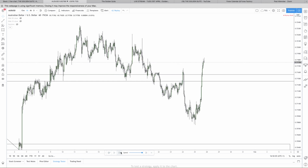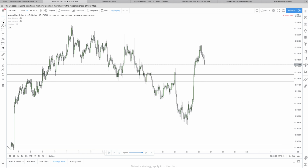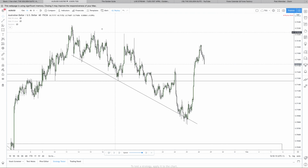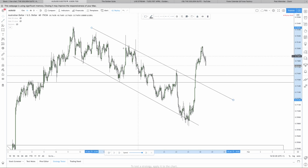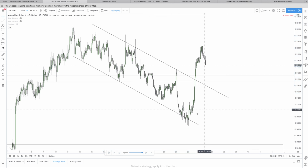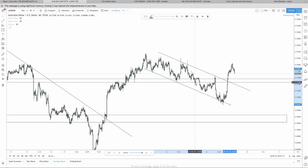And then finally pushed back up. So she almost stayed within her structure, as you can see, like this. And then, of course, broke out. So the flag eventually became this kind of channel. Bottom of the channel was tested, and then price broke out. Took the trade too early. Okay, took the trade too early.